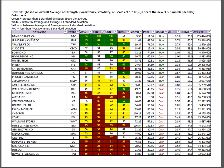Inside the Dow, the top three are financials: Bank of America, J.P. Morgan, and Travelers. The bottom three are all technology: Hewlett-Packard, Intel, and Microsoft. Interestingly, Cisco is still pulling away from the rest of the tech sector, as is United Tech. So those are the two strength leaders. Home Depot is still holding up pretty well. Pfizer and Caterpillar doing well.